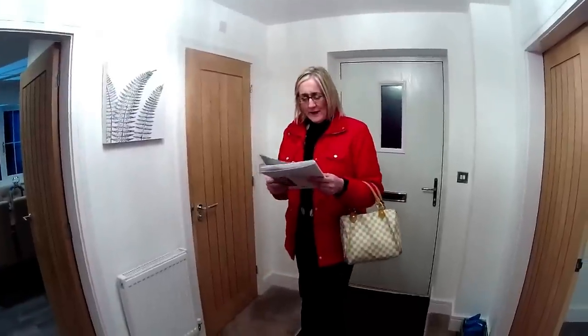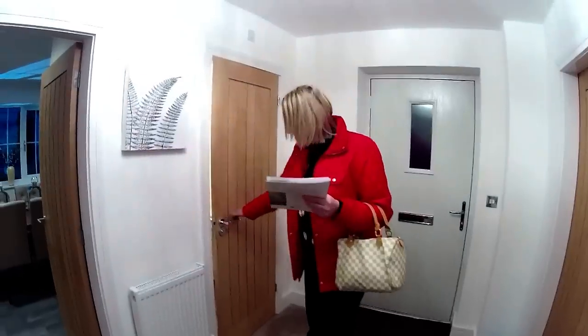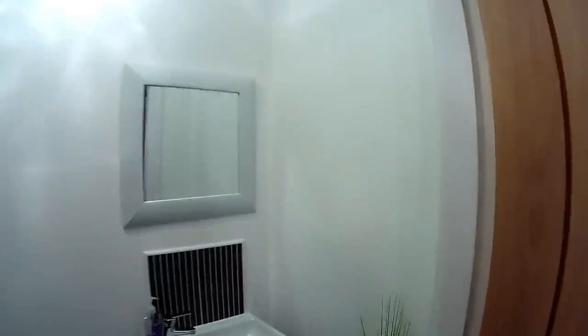And it's very, very warm in here. It's very cold outside. So we're in through the front door. We've got this lovely hallway here. These doors are nice. And we're told that the doors and the chrome oak veneer furniture are all included.